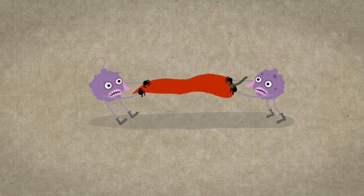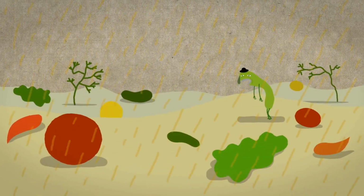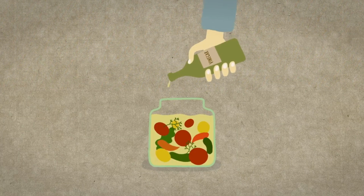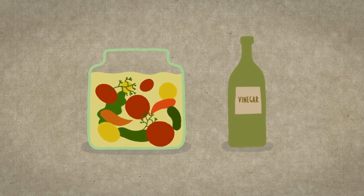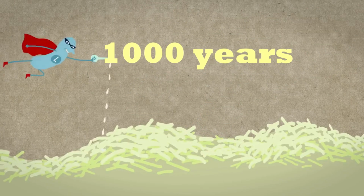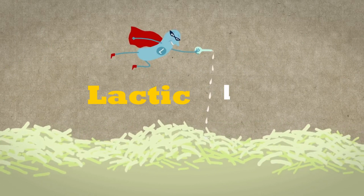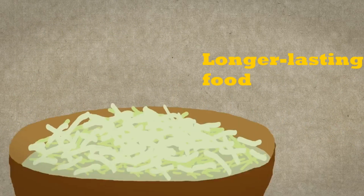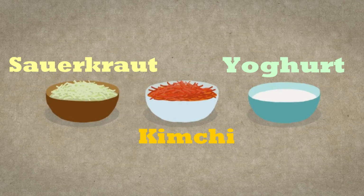Before the invention of the refrigerator, fungi and bacteria could damage the food. So, we found ways to create an uncomfortable environment for microbes. For example, fermentation of vegetables or fruit inhibits the growth of the microbes, and some bacteria can actually help. For thousands of years, people fermented food using bacteria that produce lactic acid or ethanol. The acid and ethanol turn perishable food into longer-lasting food like sauerkraut, kimchi, and yogurt.